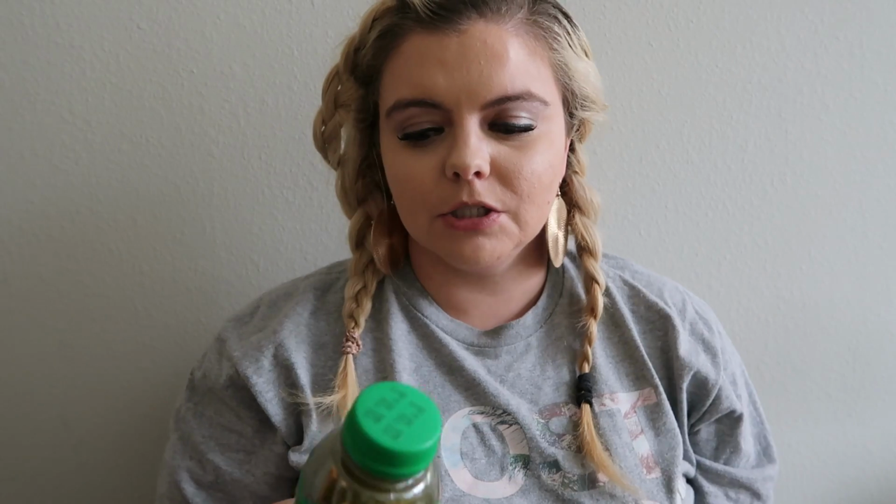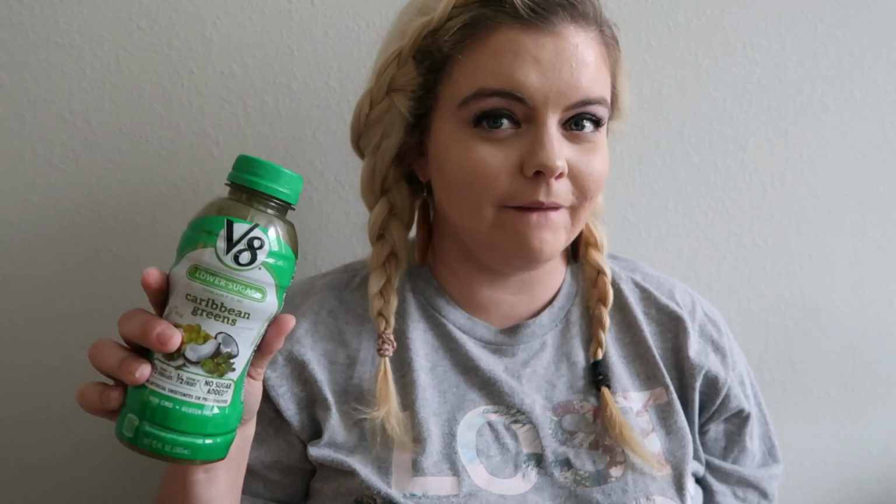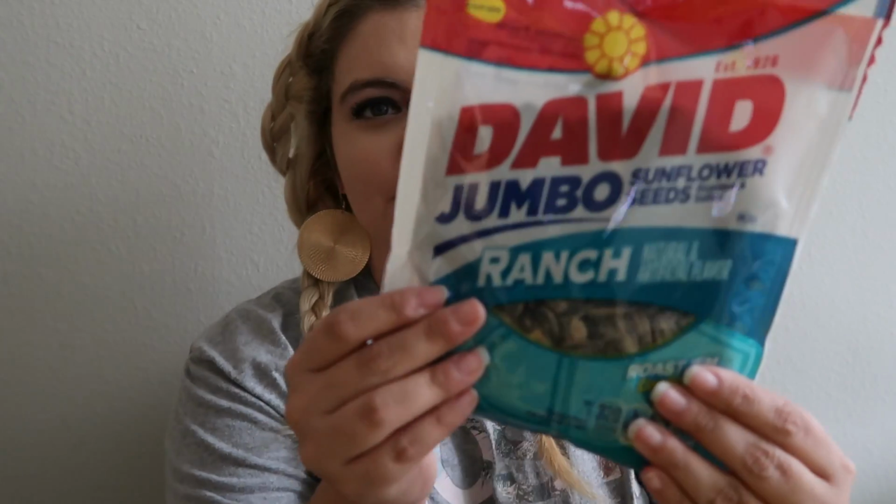It's very difficult for me to eat vegetables. A lot of them don't agree with my stomach. So a lot of times I do have to drink them in smoothies and things like that. So I did pick this up. Obviously I'm not gonna drink the whole thing at once, but just to have in the fridge to sip on.